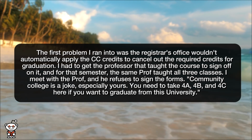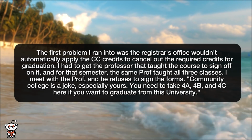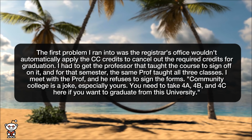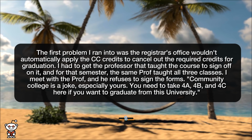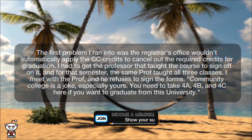I had to get the professor that taught the course to sign off on it, and for that semester, the same professor taught all three classes. I meet with the professor, and he refuses to sign the forms. "Community college is a joke, especially yours. You need to take 4A, 4B, and 4C here if you want to graduate from this university."